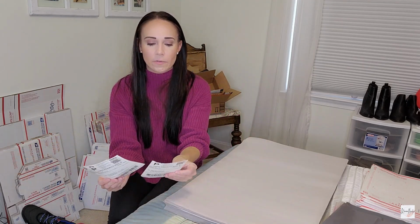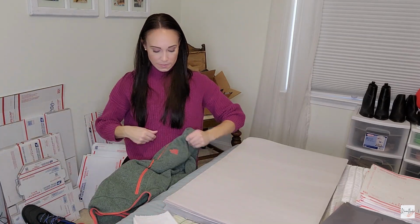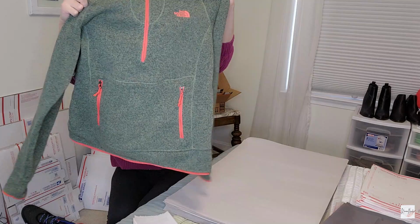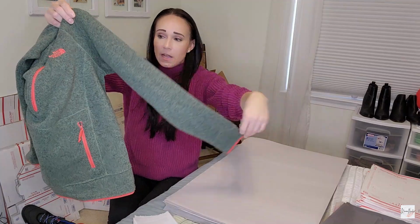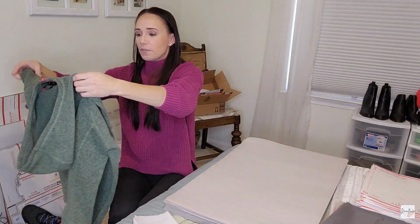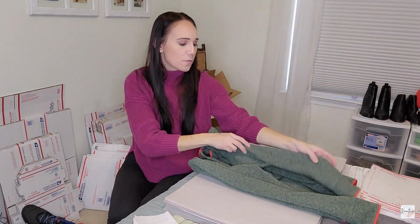Oh, we've got one more clothing item that I need to package up. Let's see what we're gonna put this in. All right, this is a North Face hoodie. It's a quarter zip. It's like the North Face version of the chinchilla fabric from Patagonia. It's green. I picked this up thrifting recently at Prime Thrift. If you are recognizing this, I think I had it listed for $45.